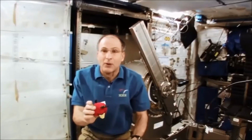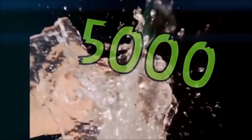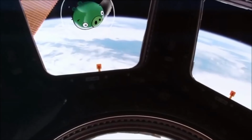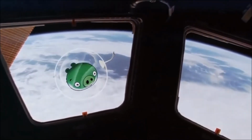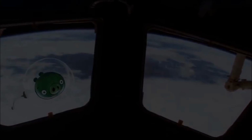What happens when something like an Angry Bird gets their eggs stolen by Pig? This is all that's left of Pig after Pig got exploded. And we got to see all of this in a weightless environment, which is what the Angry Bird space game is going to be like, with gravity fields from planetary bodies.